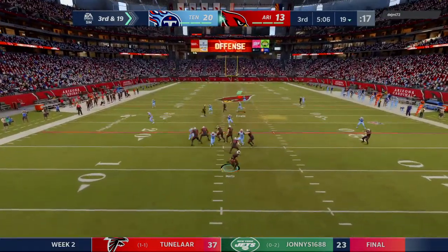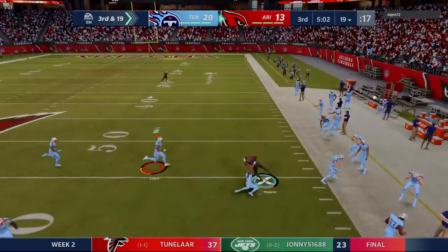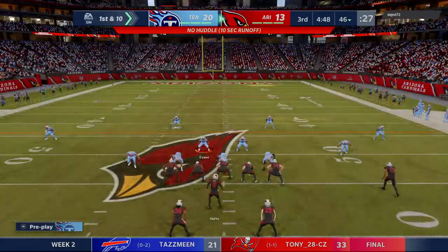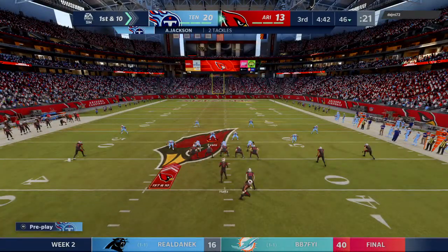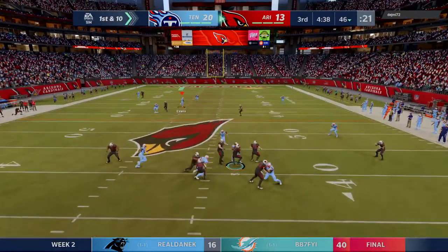From the gun, it's Hurts. Escaping the pressure right. And he's got the completion to Hopkins. And they work this well upfield across the 45. 3rd and 19, no problem as they're able to convert. We talk about mobility on quarterbacks all the time. Here's where it really pays off.